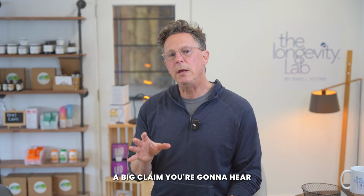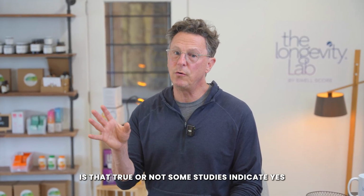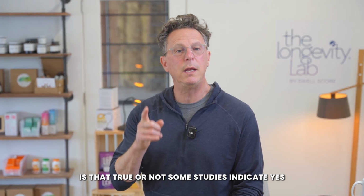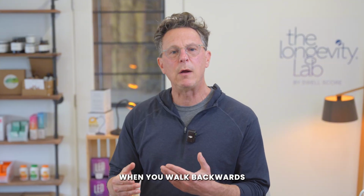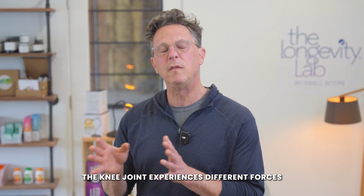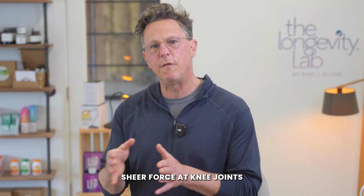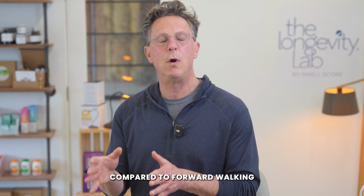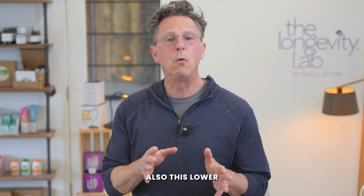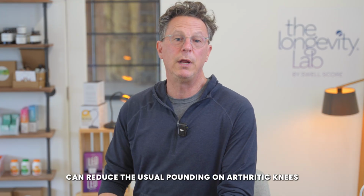A big claim you're going to hear is that retro walking is easier on the knees. Is that true or not? Some studies indicate yes, at least for certain knee conditions. When you walk backwards, the knee joint experiences different forces. In fact, researchers have noted that the peak shear force at knee joints is in the opposite direction compared to forward walking. Also, the slower controlled push-off can reduce the usual pounding on arthritic knees.